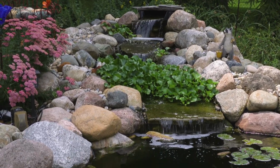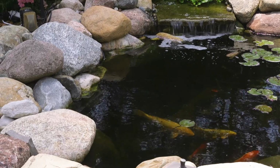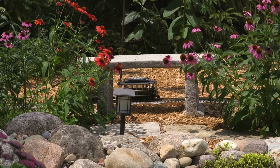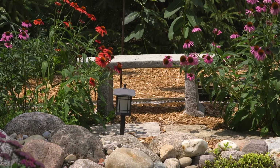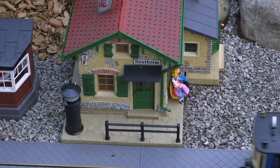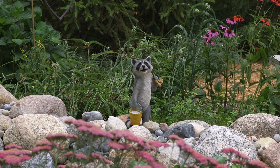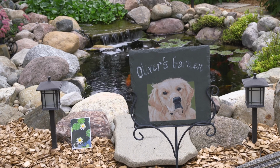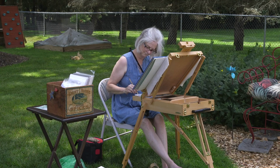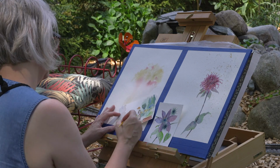So we put the pond in, as Paula said, about 2015 or 2016, and we've had koi in it ever since. I'm a model railroad guy, and I do have a model train set in the basement, fairly large, and I've always threatened to put a train around the pond. And finally, when Paula found out she's going to be on the garden walk this year, I said, well, I guess I should put the train in. So it's been in only a couple of months now, but it's worked out really well.